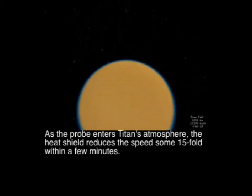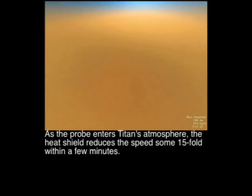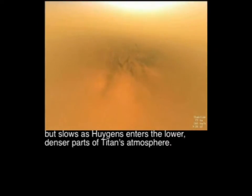As the probe enters Titan's atmosphere, the heat shield reduces the speed some 15-fold within a few minutes. The main parachute reduces the speed further. 15 minutes later, the smaller stabilizer chute allows a faster descent at first, but slows as Huygens enters the lower, denser parts of Titan's atmosphere.